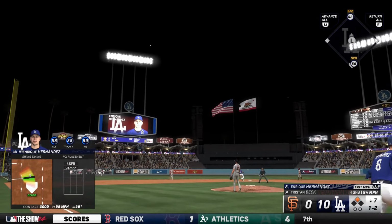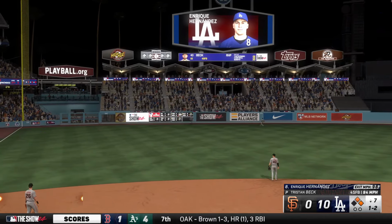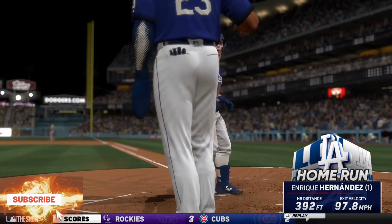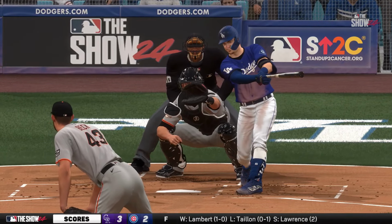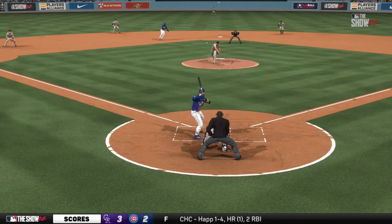He swings and drives one out to deep left field. That's back there. And out of here. His first homer of the year. It's 12-0. He got on plane with that high fastball. But look how his bat stays in the zone for a long time. Absolutely crushed that pitch.